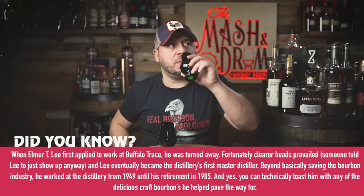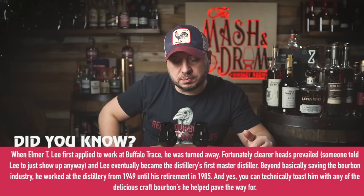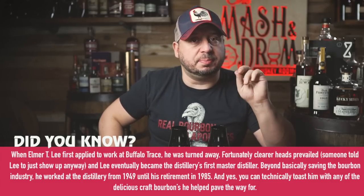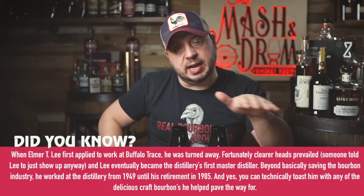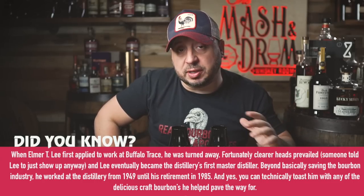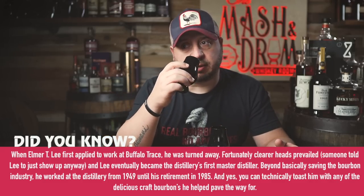All right, last sip of this one. Yeah, the more you sip that one, it stays sweet, but there's a nice oak presence too that kind of lays over the whole thing. All right. I really like the palate on the first one. Let's go to the second one here. This one that was giving me like root beer vibes.